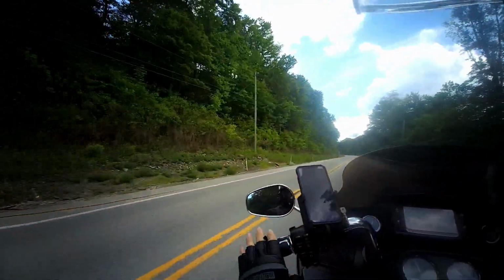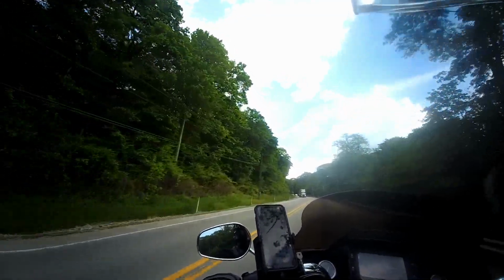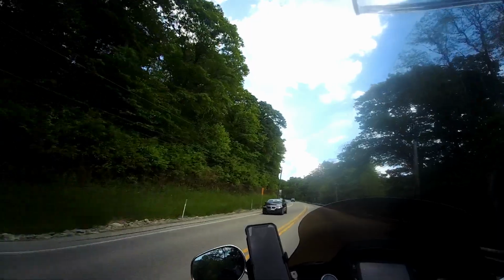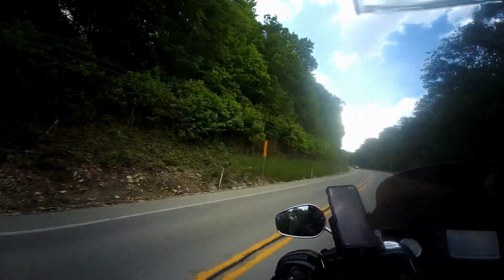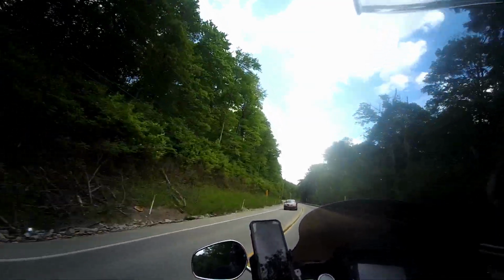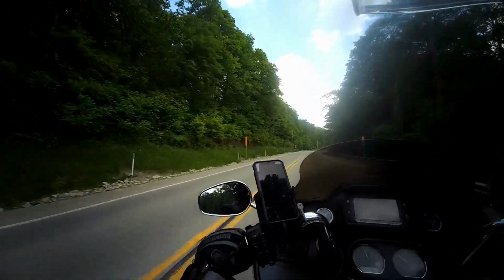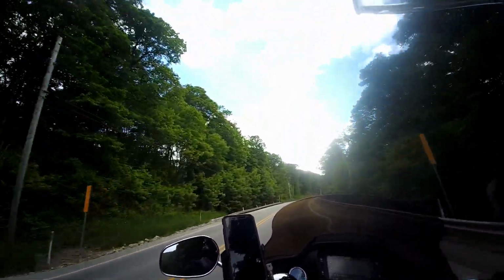I'd be way better off to have heated grips on here because then my hands would be at least a little warmer with the fingerless gloves. But I do have other gloves in the saddlebag. I just can't believe the temperature drop going up on top of these mountains out here. But you know what? It's still a beautiful day to ride.